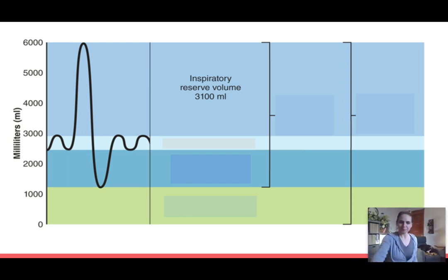All right. As I mentioned, we have this regular breathing when you're just being relaxed and breathing in and out normally, right? That is called the tidal volume.